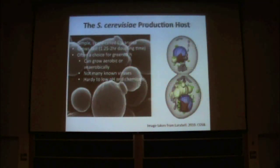One of its advantages is actually it's very resistant, naturally, it seems, to viruses, which you can imagine if you're growing a large fermenter, a large-scale growth of your organism to make, let's say, a biofuel. You want to make sure you're not going to lose that whole fermenter to some pathogen for that microbe, some virus for that microbe. The yeast doesn't naturally have nearly as many viruses that attack it as E. coli does. It's also hardy or robust to low pH and other chemicals, which can be advantageous. You can grow at a low pH, and a lot of the bacterial contaminants that might grow in your fermenter cannot grow at that low pH. So you can keep it relatively clean of contamination.